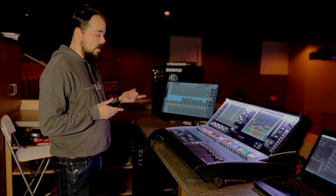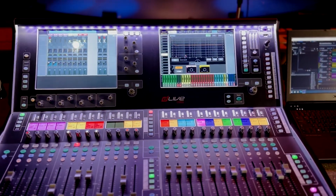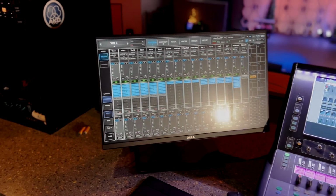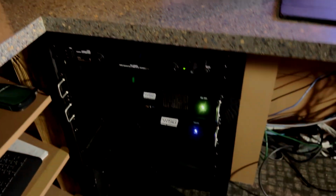This here is our front of house audio position. We are running an Allen & Heath dLive C3500 for our front of house console. We use Adobe Audition as our multi-track software. Also on this system, we have a Waves SuperRack SoundGrid system for our effects and processing.